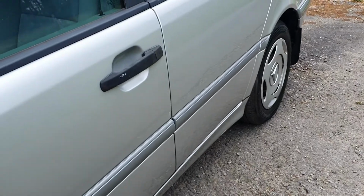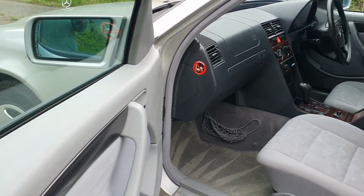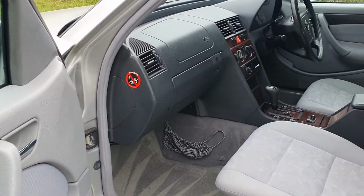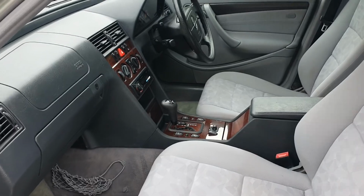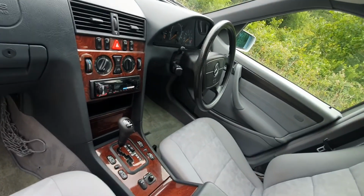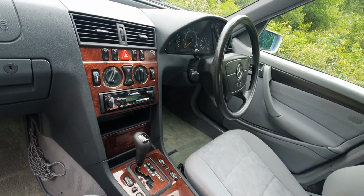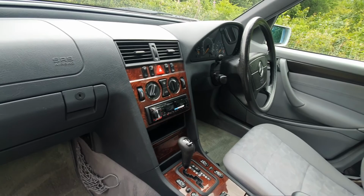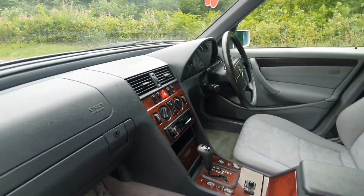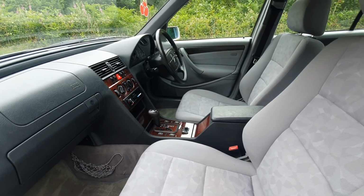Let's have a little look inside it. There we go. A little bit of wood, cloth seating, auto box. The only thing that's not original on this car is the stereo system. That's been upgraded to a Pioneer. That's got USB connectivity on it, so you can play all your stuff off your PC onto here.